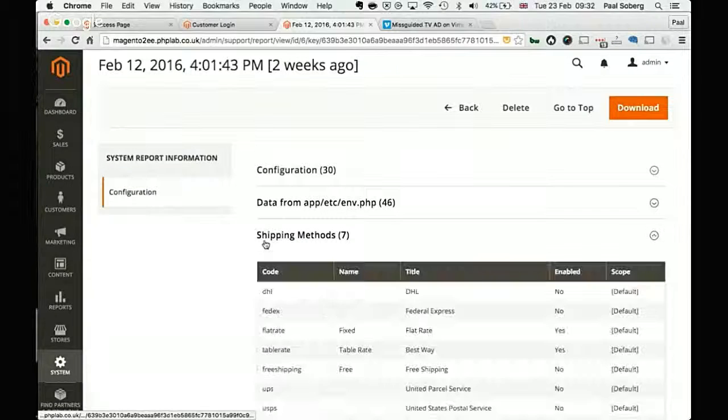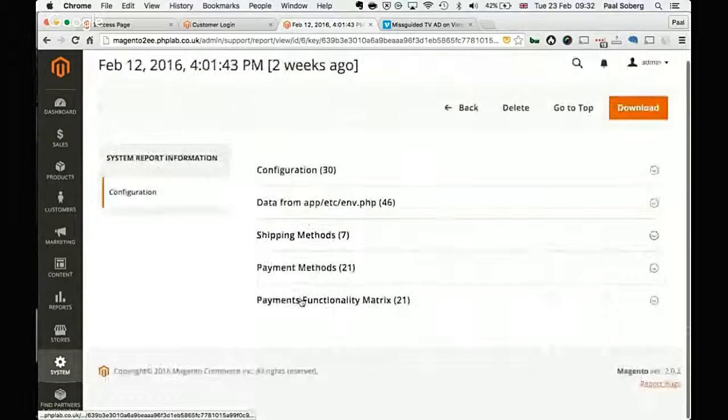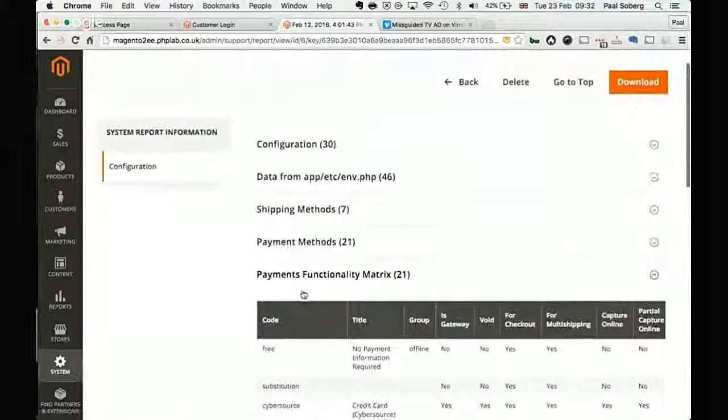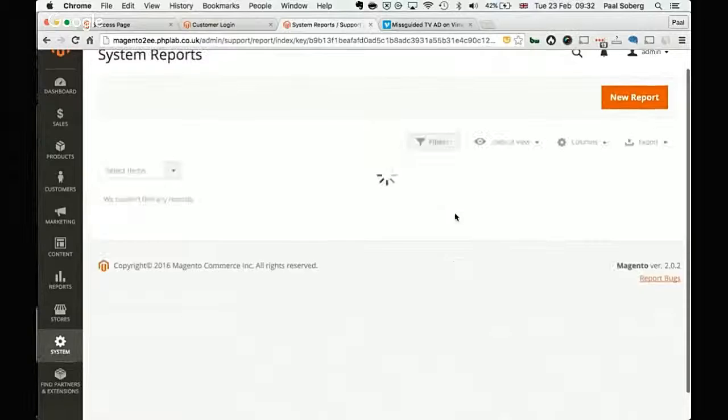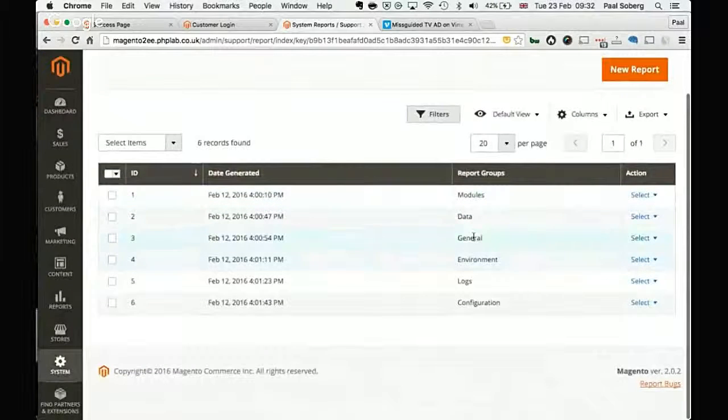And also the shipping methods that's been set. I can view the payment functionality matrix, etc. It's a great overview to quickly see if you can spot any issues. Same with environments, you can actually get the details of the server as well, and also data. You can figure out duplicate data, etc.